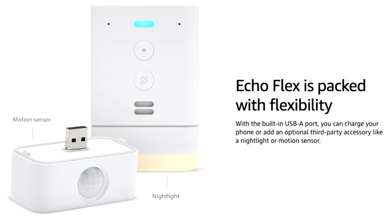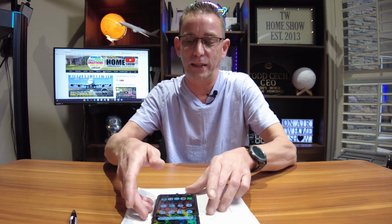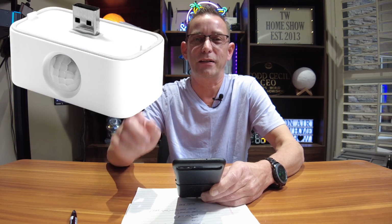If you're in a garage out there, you got your hands full, you're coming in with groceries or whatever, or you're in the bathroom, of course you're doing your business, but you still have capability of asking it for information while you're sitting there pretty much doing nothing, right? So we're going to go ahead and look at that and create a routine. What I did with my Echo Flexes is I got the add-on motion sensor, which is a real cool device to take your smart home up to the next level.